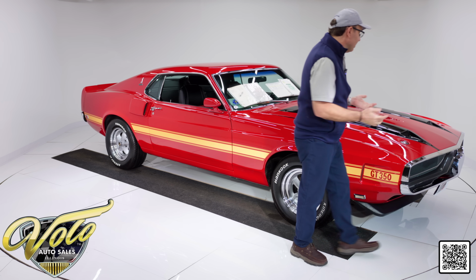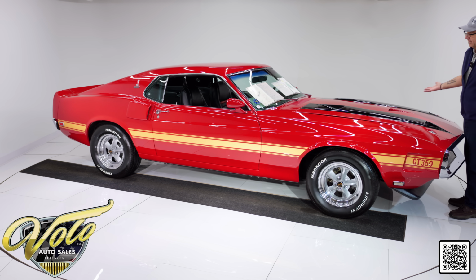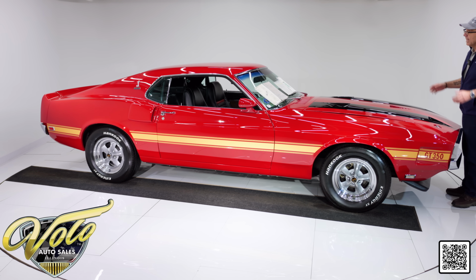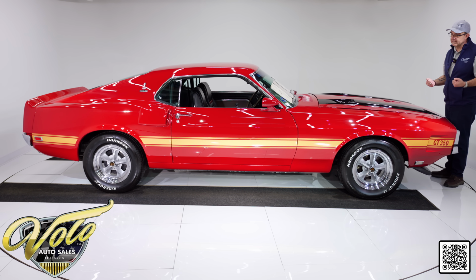Yeah, I said this is a serious car. It's because it is documented and collectible. But yeah, it's fun. Just look at it. It's a gorgeous car. Mustang, the Shelby really took the Mustang to a whole nother level in 69 and 70.